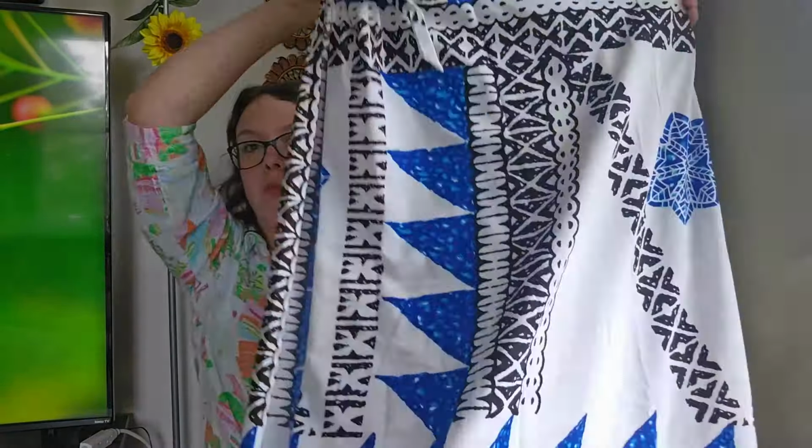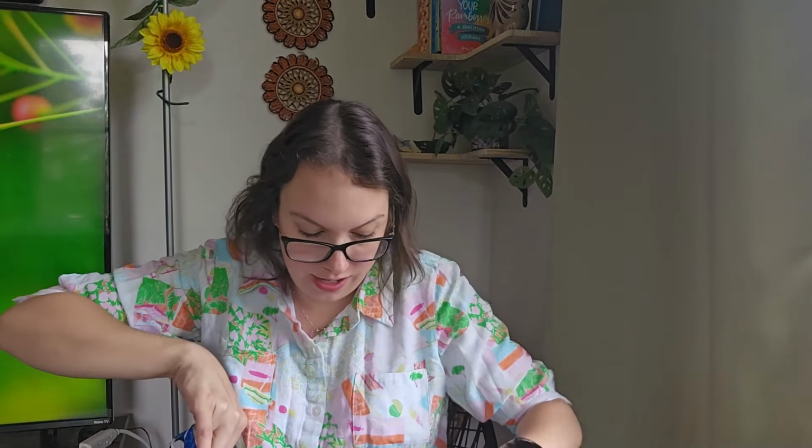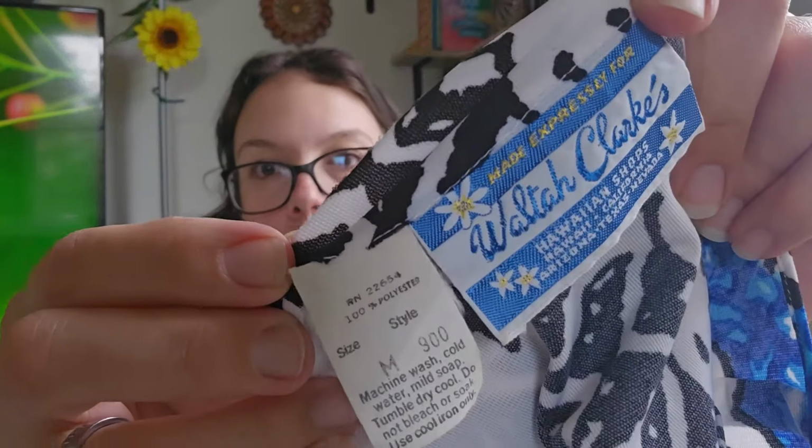She was there at the bins with me this day. This is a vintage true Hawaiian little sarong wrap skirt maxi. It is vintage, made in Hawaii. Let me show you guys the tag. The tag is so old. When she gave this to me, I was like, oh my gosh, look at that.